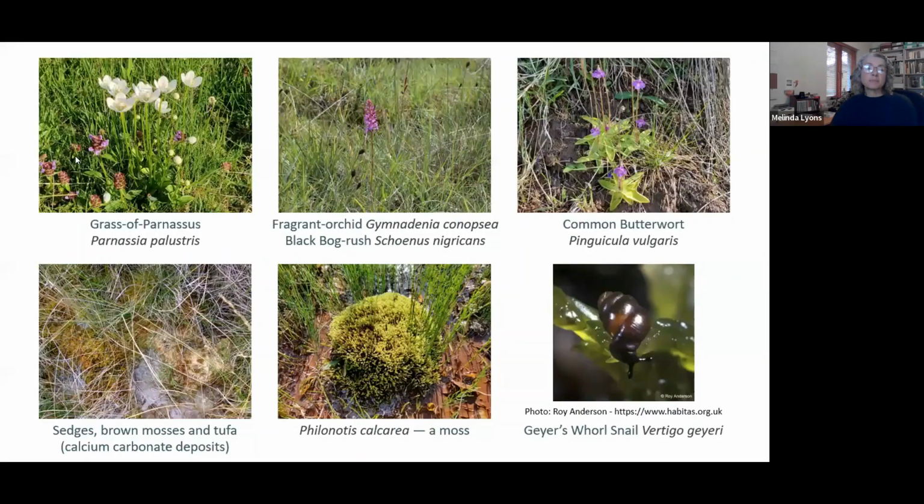Okay, so some other examples just quickly to point out in the same habitat type. Grass of Parnassus, Parnassia palustris, really pretty little white flowers, they really stand out. This photograph is mainly to show black bog rush, which is so difficult to actually get a photograph of, but it's also got the fragrant orchid in it, but black bogrush is a particularly ecologically significant plant in the photograph.